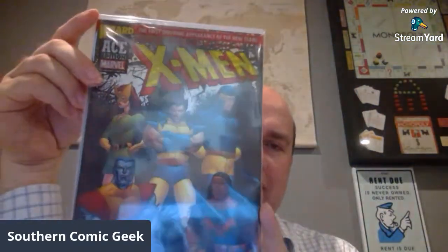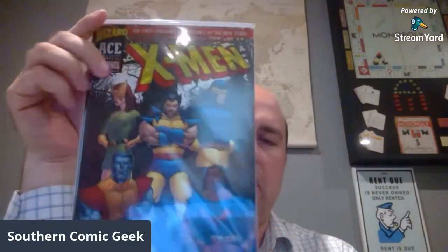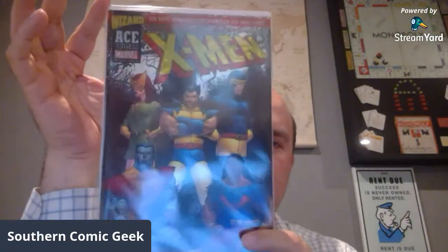All right, so then we got Uncanny X-Men, the Wizard Ace edition. So this is an acetate cover, and this is a retelling of Giant Size X-Men #1, where of course this guy dies. One of the few characters that's actually remained dead in comics. And so picked that up from the same guy that had the Peter Porker, and was able to get a deal on that.